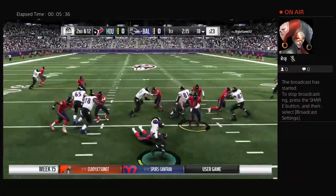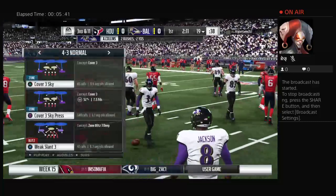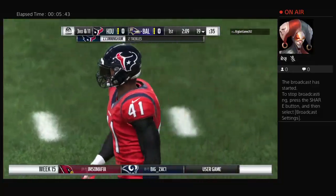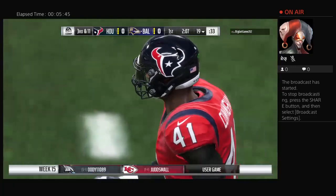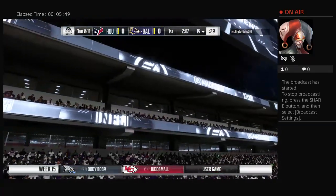On 2nd down, Collins. And he stopped immediately there. The tackle that time by Zach Cunningham. As usual, the hallmark of a good run defense, linebackers making plays near the line of scrimmage. Absolutely nowhere to run there.